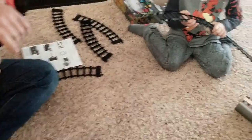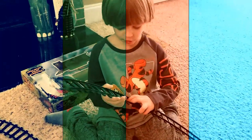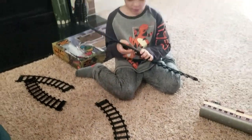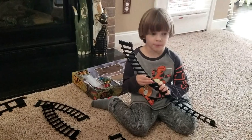Got it, Alex? You gotta be careful with it. Why? Because you can break it easily. It's plastic. This is actually okay. You don't have to touch it. It's okay to touch it, right? Yeah, it is okay to touch. Yeah, how it drives the train is you can touch it too, right?